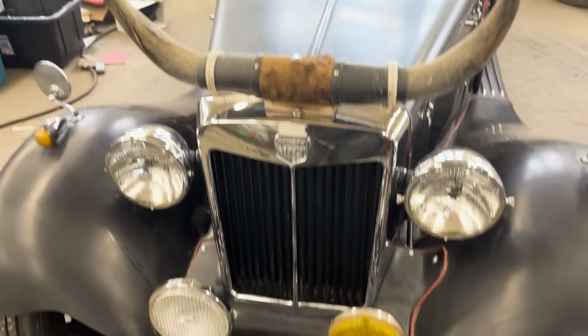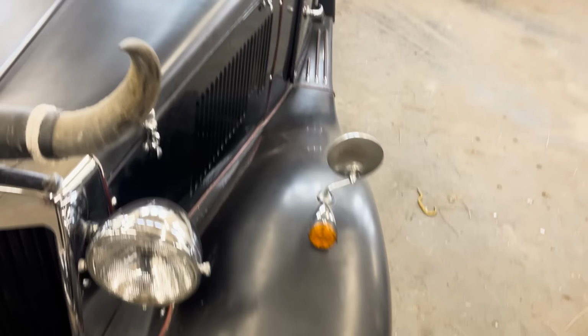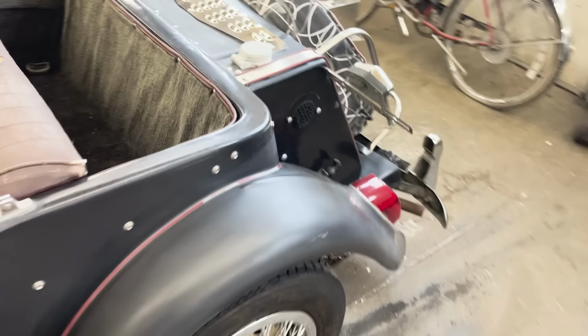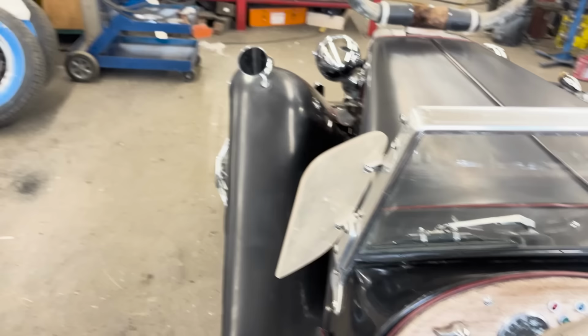What's that say? It's a Daytona Midgie. Oh, a plastic car. So obviously this is just a fiberglass kit over a Volkswagen. It looks like an older kit. I'm going by the upholstery. How's that patina look?